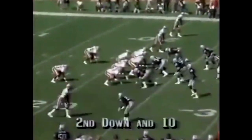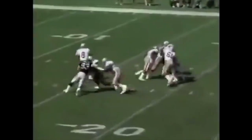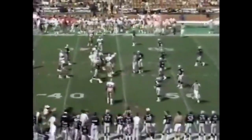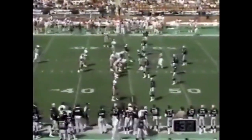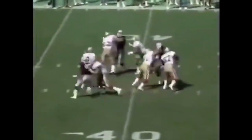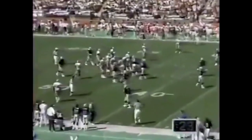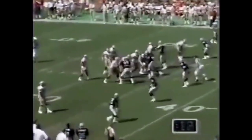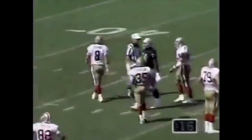2nd and 10. Young to throw down. Complete at the 45 to Mike Sherrard. And again, they go quickly. Out of timeouts, no huddle. 22-yard gain. Remember last week against the Rams just before the half, they tied the score. Young to throw it. Gets it out to Dexter Carter this time, for a gain of 9. Robinson on the stop. And again they hustle up to the line of scrimmage. Second and 1. Young stops the clock with 16 seconds left to play.